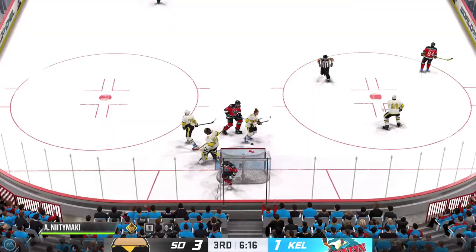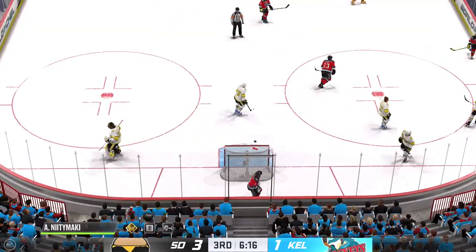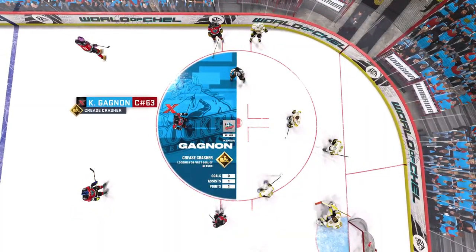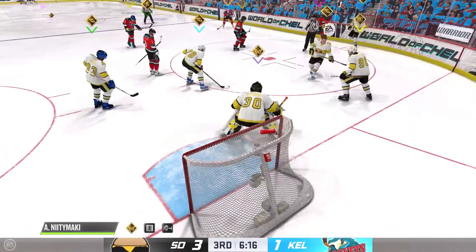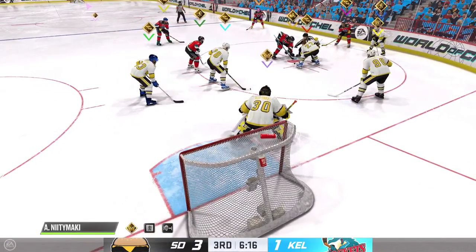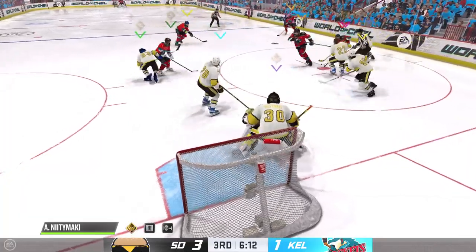Bobrovsky's on top of the puck, and that'll stop the play. Pretty conservative play here, James, as he covers it up to kill the play. Gagnon's looking to get things going for his squad, guys. If he can use his zone ability to create some scoring opportunities, that might be the spark that they need to get back in this game.